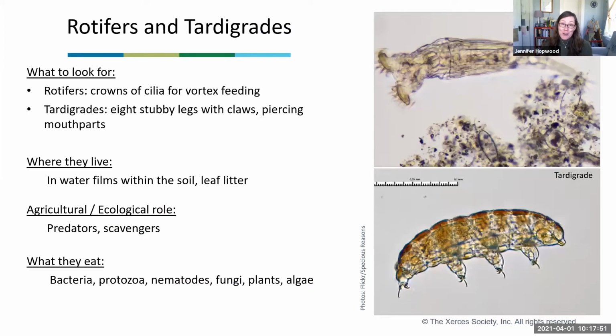Rotifers and tardigrades also live in water films, and they're also microscopic, best viewed under the microscope. Rotifers have crowns of cilia that they whirl and create a current to pull in for vortex feeding. Tardigrades, seen on the bottom here, are also known as water bears, and they do superficially resemble little tiny bears with their stubby legs and their claws. And their name, water bears, comes from the sort of lumbering movement that they have, nice and slow, like bears.